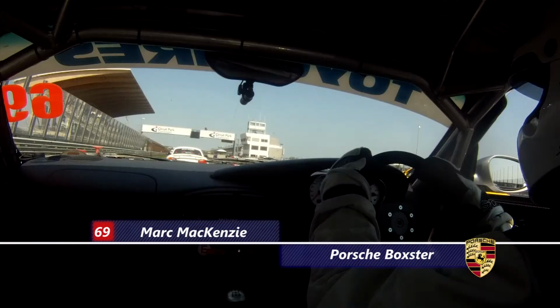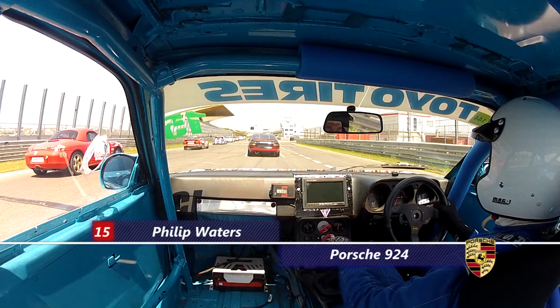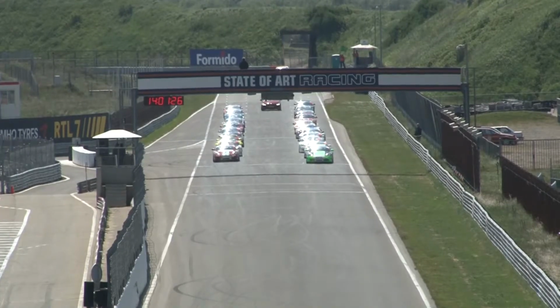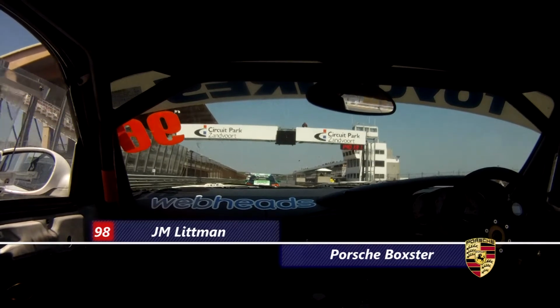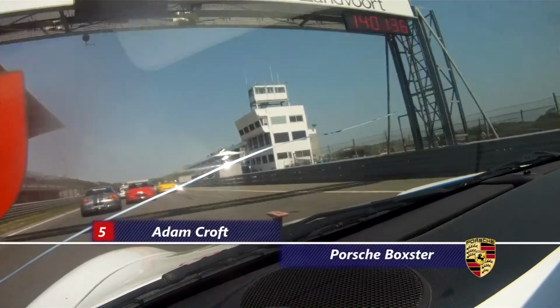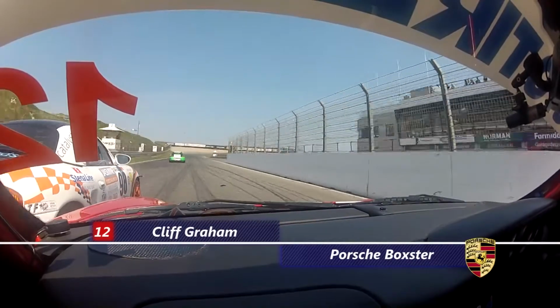We're looking from the pole position car now to Mark McKenzie. Several onboards, as you can see, including Philip Waters. Good to see Philip in the championship. Ex-driving instructor, Potts, the ex-Steve Potts 924. But the view from J.M. Littman there of the race leader, Adam Croft, gets away well, as does the red car of Cliff Graham.